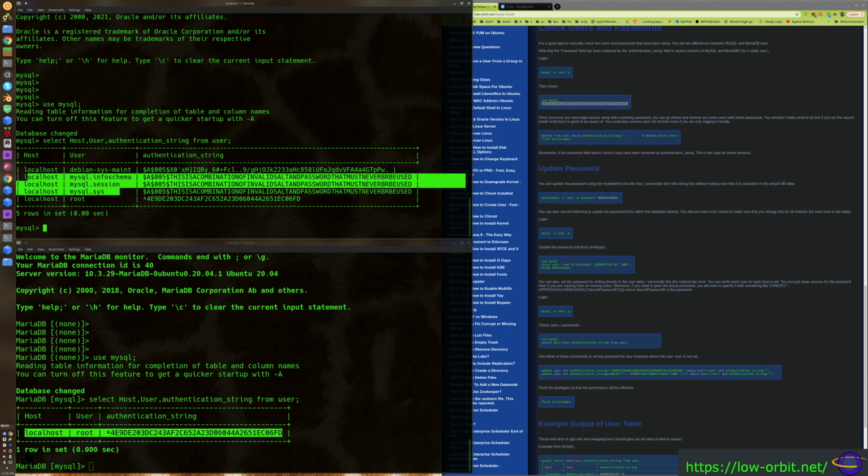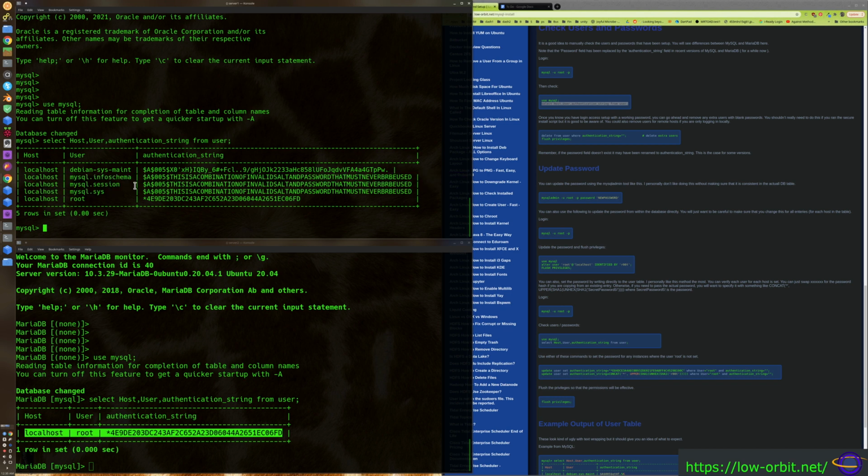Now you'll notice, I should point out, these have a password. This is a hash. That is a non-valid hash. There's no known password that would actually equal this hash. So you can't really log in as this. It says this is a combination of invalid, salted, and password that must never be used.